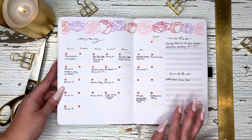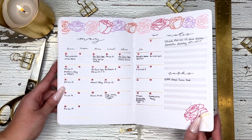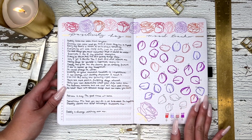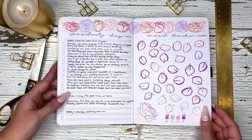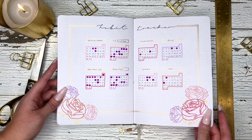Again, so for April and May, I tried bigger calendars, and I ended up really not using these boxes that much, so you'll see I got rid of them later on. I did monthly goals, my idea board, positivity log, and mood tracker. You'll see sometimes I don't fill out near the end of the month. I don't know why, I just either don't have time or I get lazy.